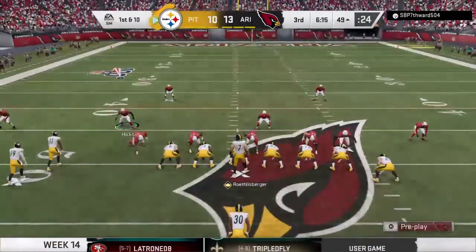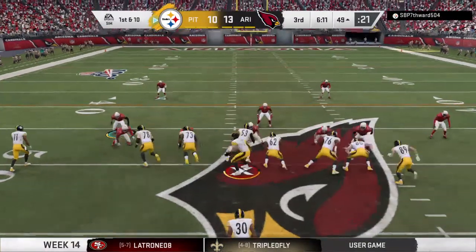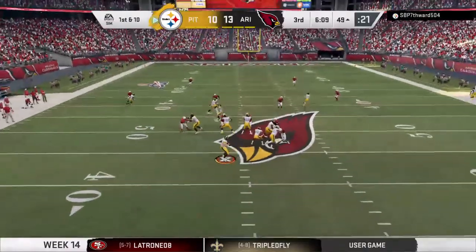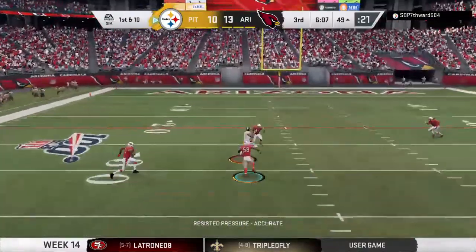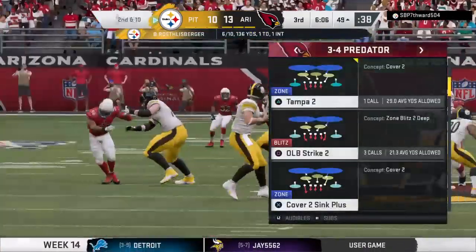So into Cardinal territory now. It's 1st and 10 at the 49-yard line. Here's Roethlisberger, and that's going to be incomplete. Too tough to hold on to that one.